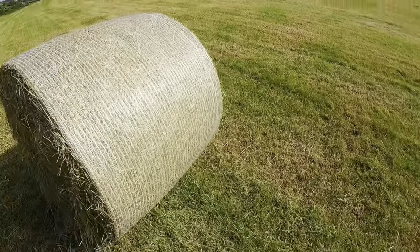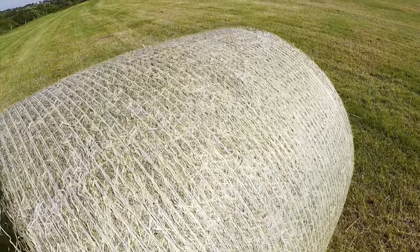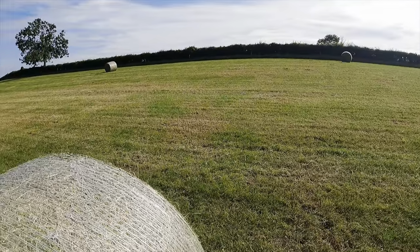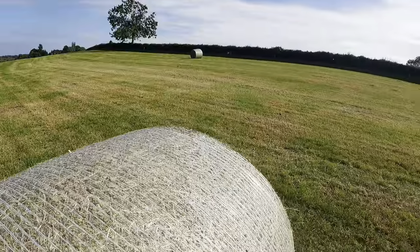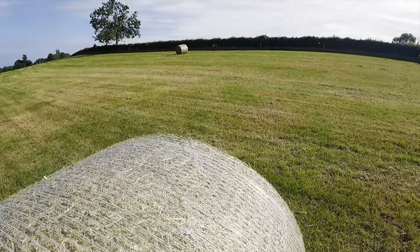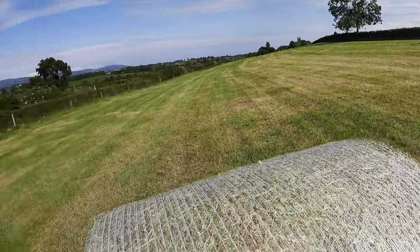All right, so field number two, done and dusted. We just finished there now. I think there were 16 bales on it. We have 3.5 to 4 acres in this field, so it's not a massive field. There was only a light crop on it, but it has cleaned it off very nicely. The grass is starting to come already in it. You can see this is cut. It's actually cut a week today.